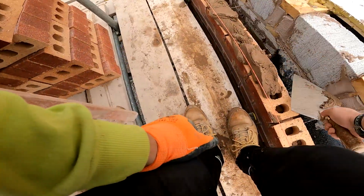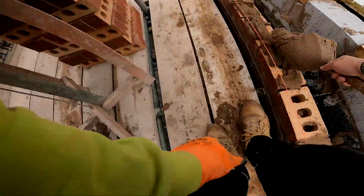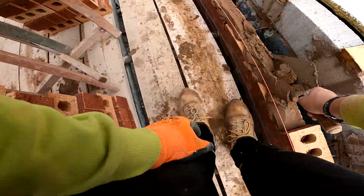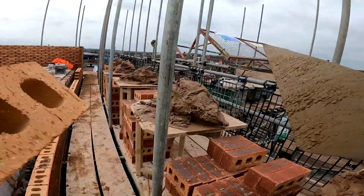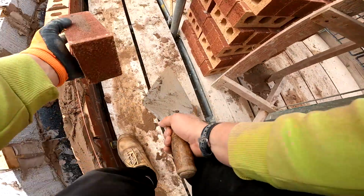Oh, yeah. No. Oh, yeah. Just love laying bricks. Are you with me? I don't want to do nothing but lay bricks at this height for the rest of my life.